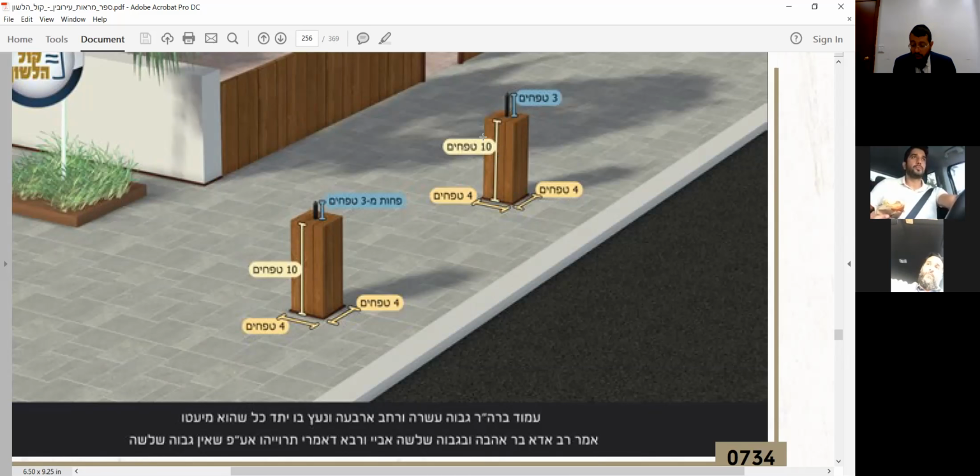Okay? So Abaye v'Rava will say Af al pi she'en gavua shlosha, even though it's not going to be gavua 3 tfachim. My tama, what's the reasoning? Lo mishtamesh la. It said over here, but you're not actually using the top, right? Because basically, since at the top you can't use it because it doesn't have 4 by 4 tfachim, which you could actually use, right? So that's why it's going to be that halacha, because since you put the peg, now you can't use it anymore.